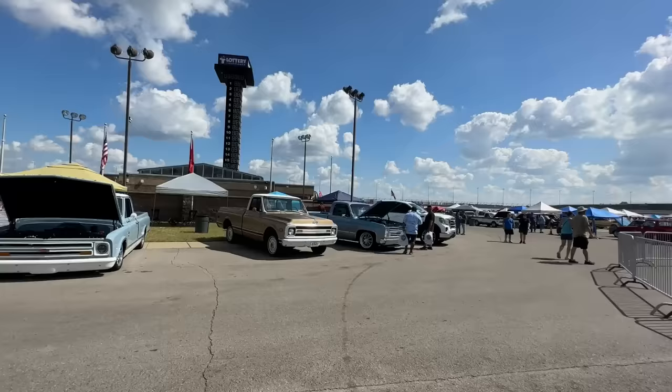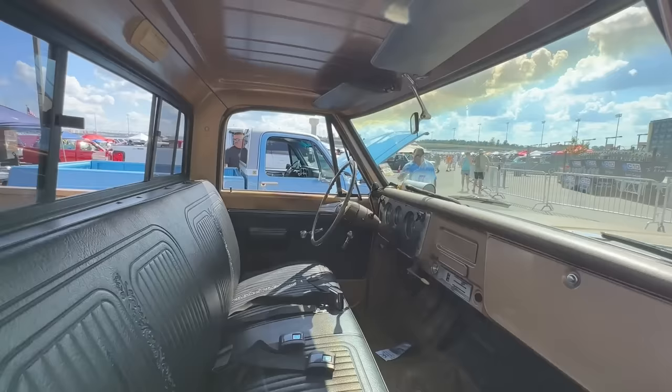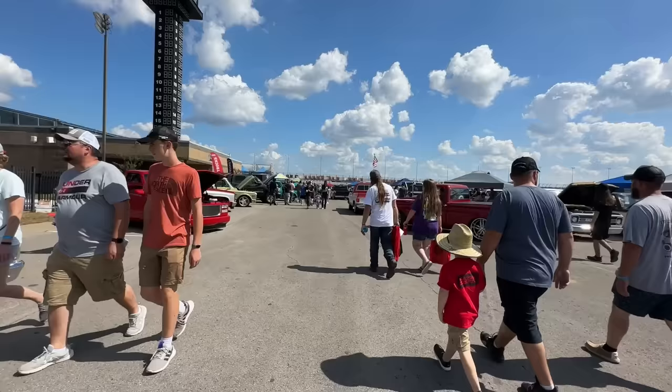Oh, this is like an untouched 69-70 C10. Just love that patina, man. I love this color too. Three on the tree. Very cool. Got a nice square body rolling out there. There's quite a few more trucks out here today than there was yesterday. Let's walk down here. I want to see the Mays Boys Blazer they just told me about.